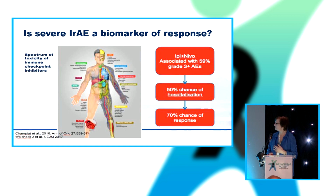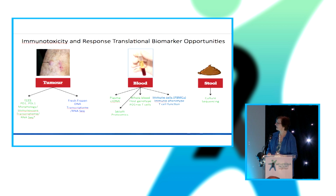So that's probably a summary of, yes, with the combination, there's a very high chance of toxicity, but there's also a very significant chance of response in those patients who get the toxicity. That doesn't mean we have 1 or 2 patients who are in clinic thinking, oh no, I'm not getting any toxicity, does that mean I'm not benefiting? And that isn't the case. It isn't that clear cut, but it's something that we are very interested in understanding.